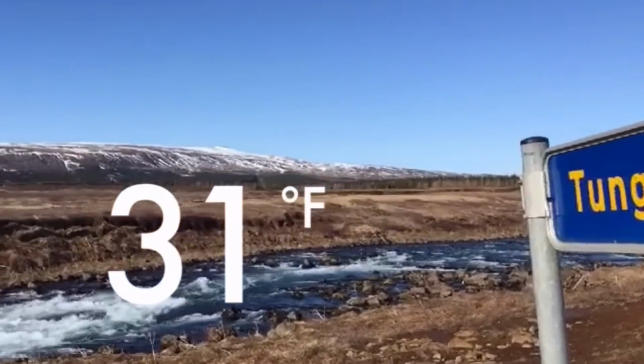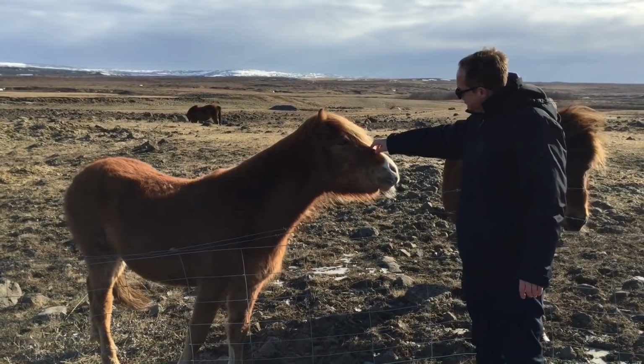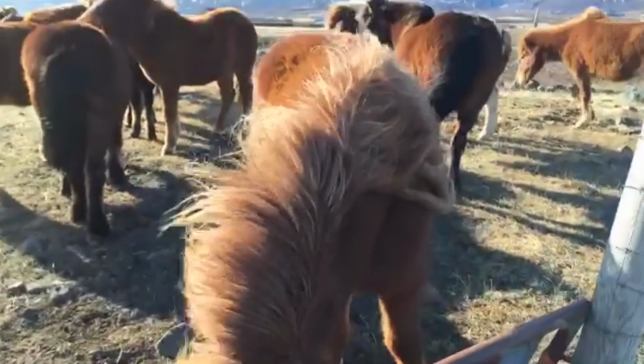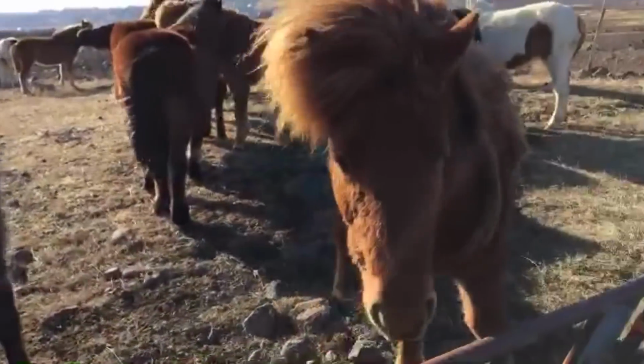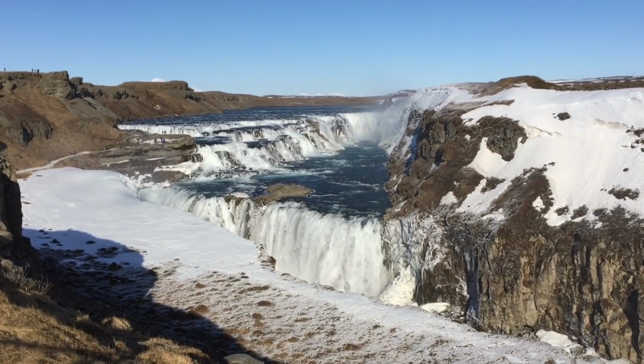So we rented a car in Iceland and we decided to take the Golden Circle tour, which is a prerequisite tour of Iceland. On the way we saw the Icelandic horse, a special long-haired horse found here in Iceland at different ranches. The first stop on this Golden Circle was Gullfoss waterfall.